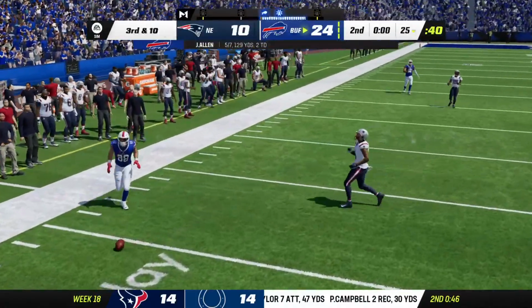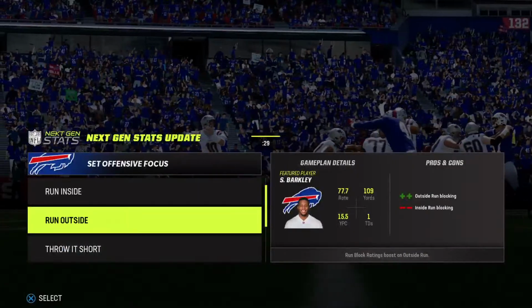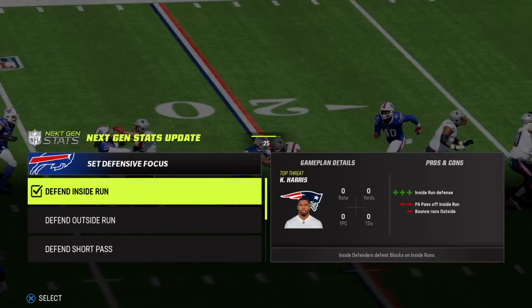A quick throw knocked away. It's incomplete. So we've reached half. And we get it. No time to waste. Playoffs starting next week. We skip right over halftime and get back to the action.